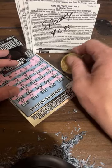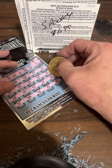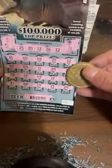25 and 20. Here we go. No 25 and 20. Looking for a 13. Looking for a 26. 13 and 26 and 32. Not seeing a 32. Then we got another loser on our hands, unfortunately, guys. However, I do have a couple more tickets to scratch.